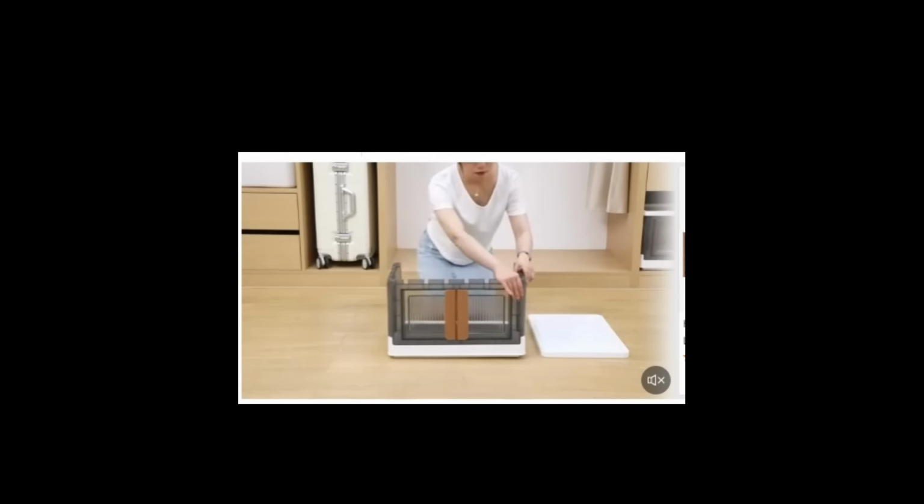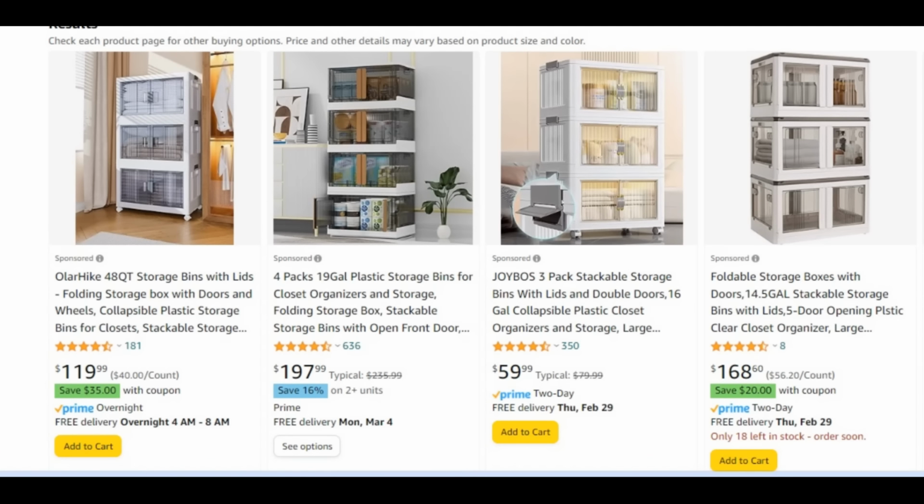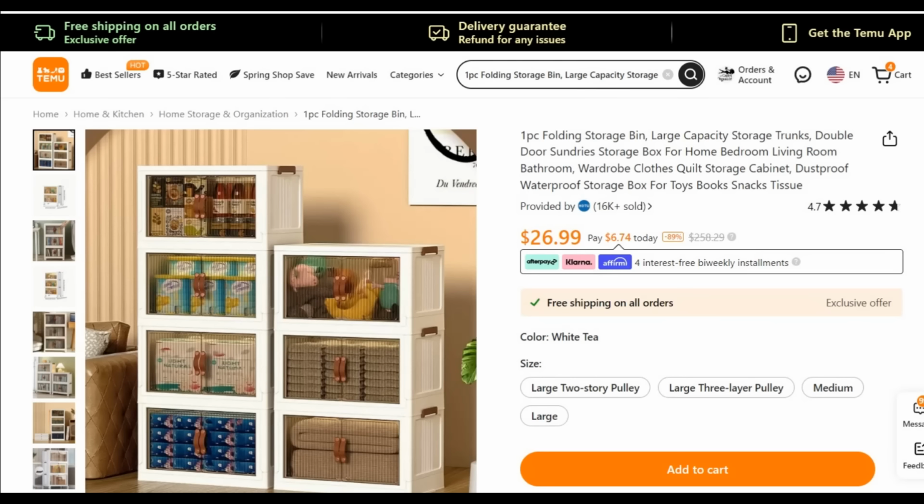Now this next item has been all over Pinterest and Facebook, so when I found it on Temu, I decided I had to try it, even though I don't have a need for it, because I wanted to show you how it works and really see if it was worth the money. When I checked on Amazon, I was shocked at how expensive they were. Yes, those are the prices right now on Amazon. Now granted, this is a 4-pack, but a 2-pack is $26.99. So even if you got the 4-pack on Temu, you're only spending $50, saving $150.